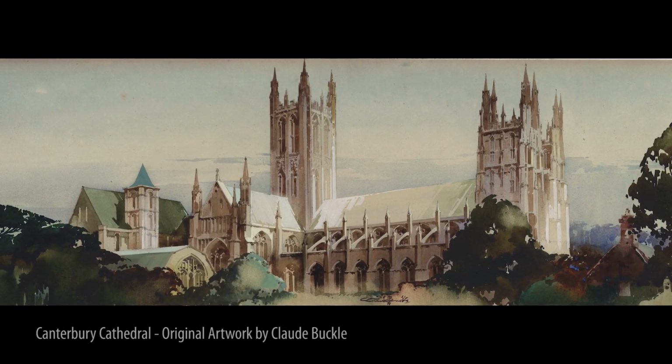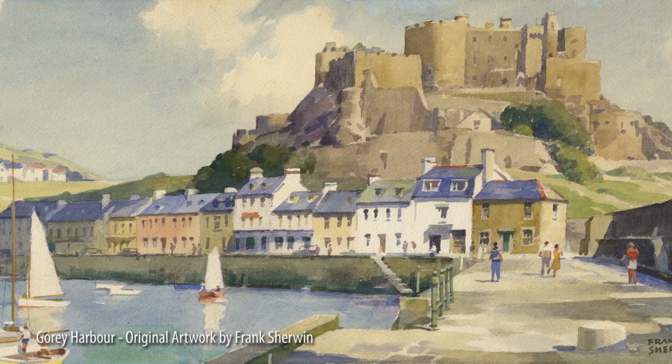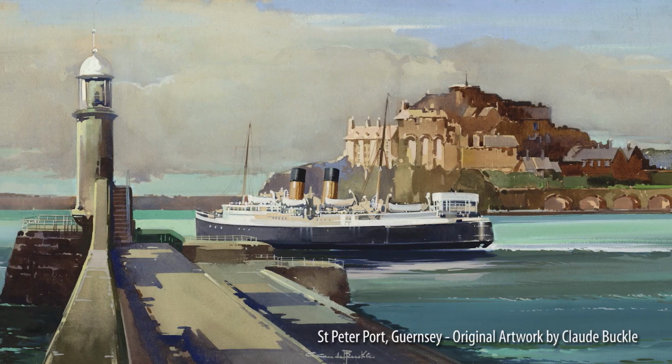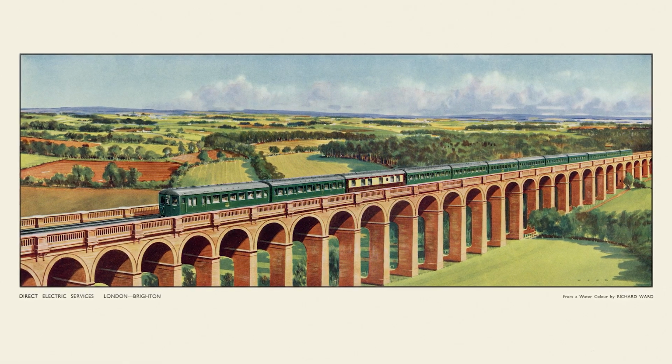From the early 1950s, the southern region also produced series of prints, including a fine, imaginative set of 4 of well-known trains by Richard Ward.